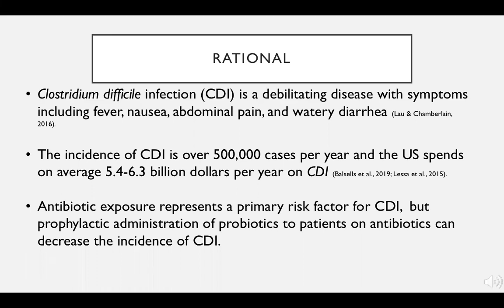C. diff is a debilitating disease with symptoms including fever, nausea, abdominal pain, and most notably, watery diarrhea. C. diff negatively affects the lives of many patients. Untreated C. diff can lead to dangerous electrolyte imbalances, toxic megacolon, perforation of the bowel, sepsis, septic shock, and even death.